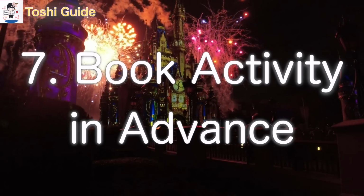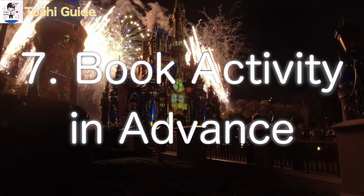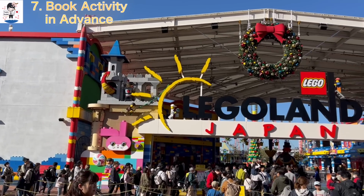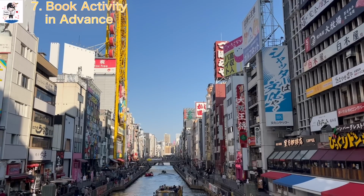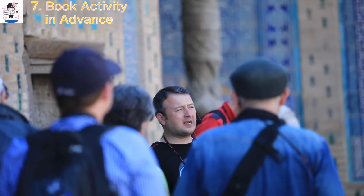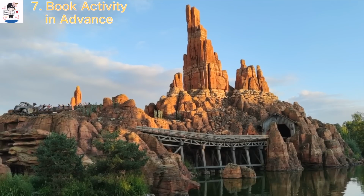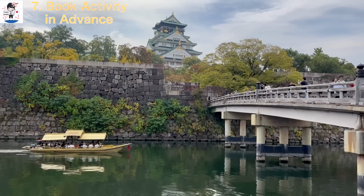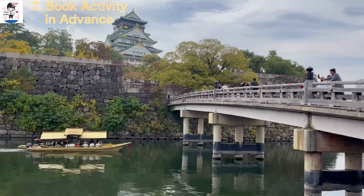Number 7 is book activity in advance. What do you want to do when you come to Japan? Thank you guys. I've received various inquiries like finding guides or tours and seeking recommendations for must-do activities in popular tourist spots like Tokyo, Osaka, and Kyoto. There were some of them that you need to book in advance.